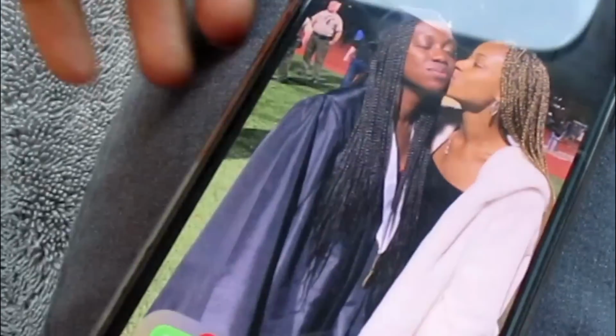Look at me and my sister when she graduated. Like midnight, but no porch light. Guys, I didn't do my edges, so they look really bad, like they're bushy, but I'm still cute, so I don't care. What?